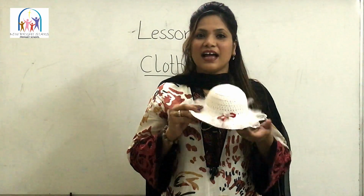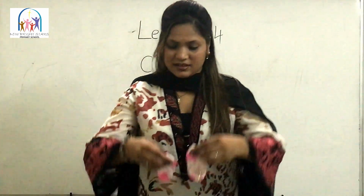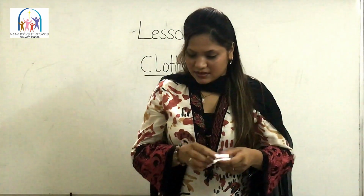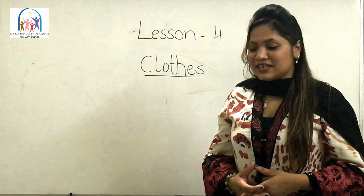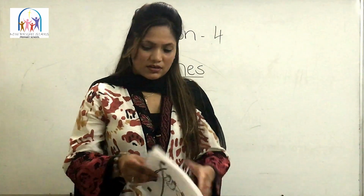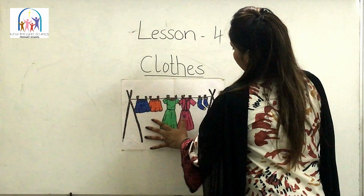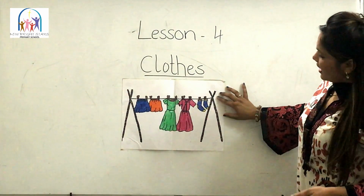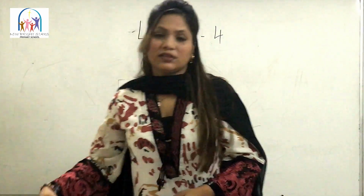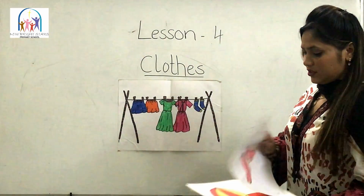This is a hat. We will use a hat in the summer season. Socks, a pair of socks. Understand, students? So these are all clothes. I will show you the picture. This is a washing line and these are all clothes. So we use clothes to save our body, to protect our body.